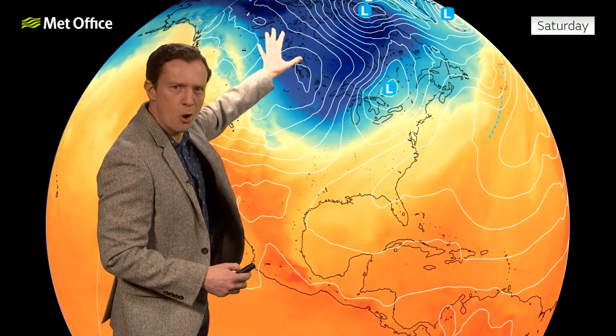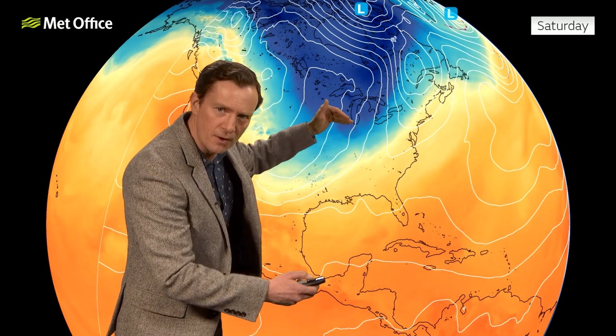Temperatures across northern Alaska are down to -48 on Wednesday morning, and the cold air from Alaska is pushing southwards across Canada, down across the Great Lakes. All the while, the warmth of the tropics remains in place, and it's the contrast between this very cold air and the warm air that helps to generate a more active jet stream. It really peps up when we've got these big contrasts going on. It peps up, but it also complicates things.